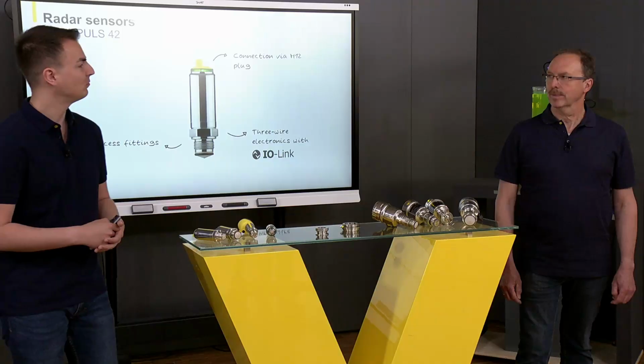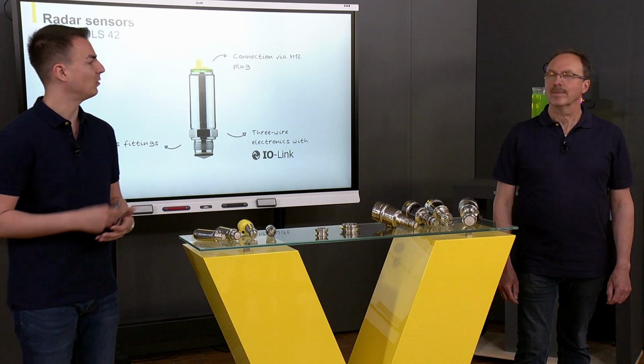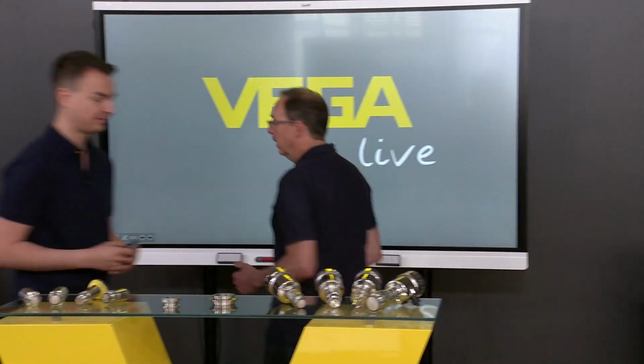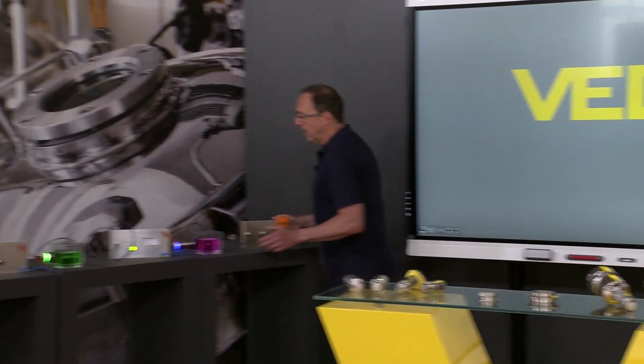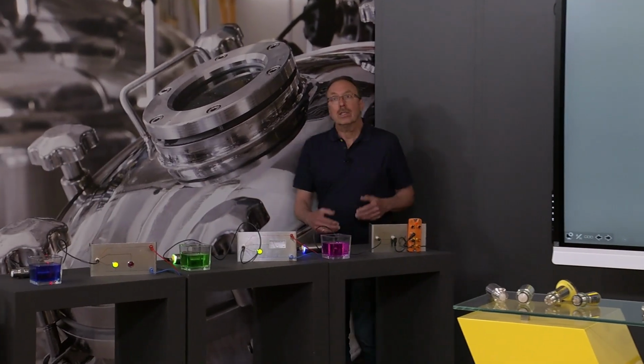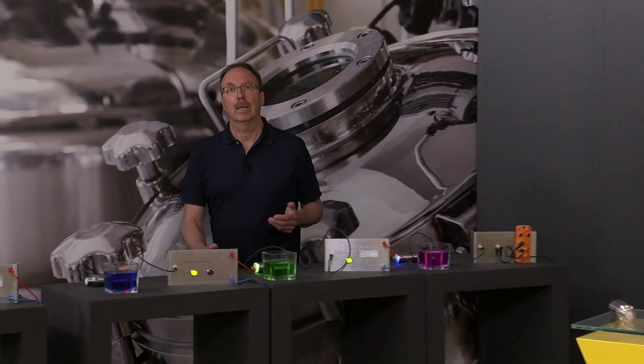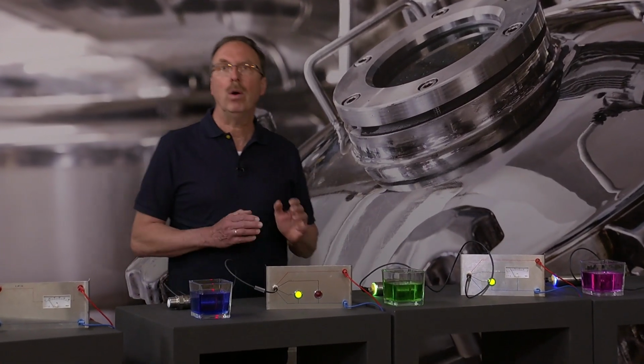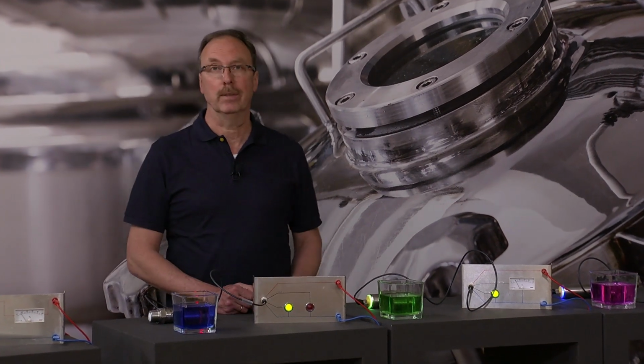Jürgen, I think we should take a closer look at how this works exactly in practice. Yeah, this makes sense, because in factory automation this is a common system, but in the process industry this is not so often used. But we now also have sensors for factory automation.